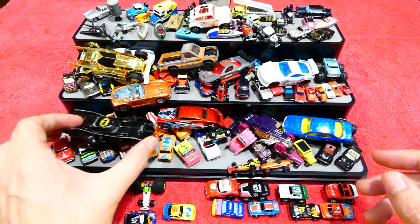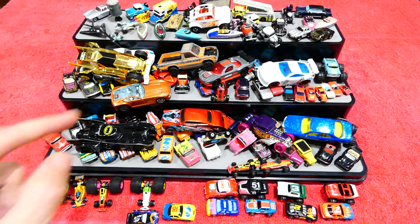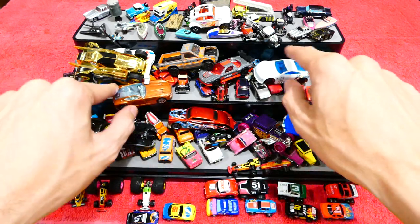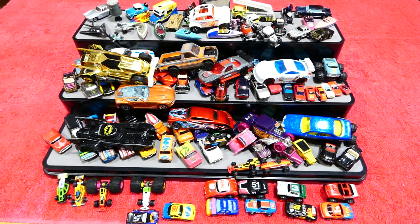But there you go. You guys lucked out today, didn't you? Not only did you get Micro Machines, but you got flea market finds. Awesome.